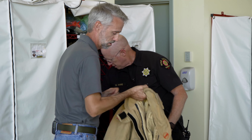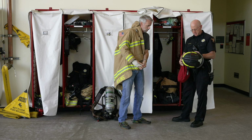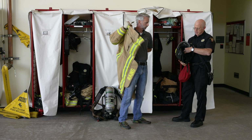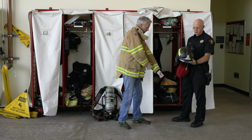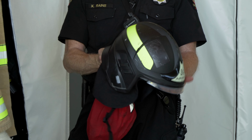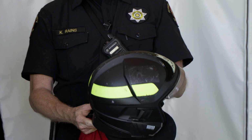All right, I'm gonna put this on. You mind? Nope, go ahead. Oh, sweet. And then I have my helmet. So here we have two different styles. You have your traditional fire helmet, and then this is more of a European style. Yeah, no kidding. It's almost like a motorcycle helmet. Yeah, kind of like a motorcycle helmet.